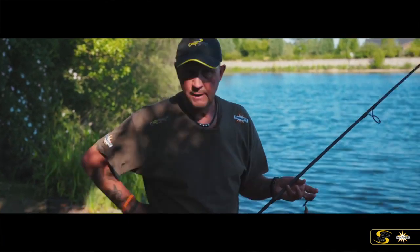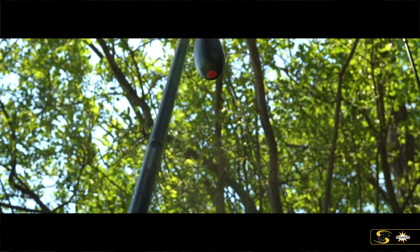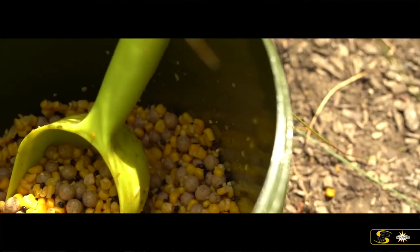I've also put out, about an hour ago, I put out 15 spombs, the medium spombs, because I can't get the big one out that far, hemp and 12 mil monster target up boilies.